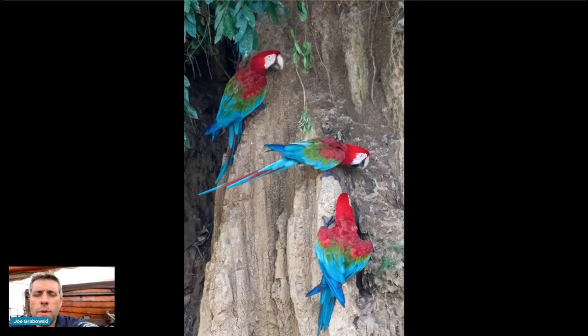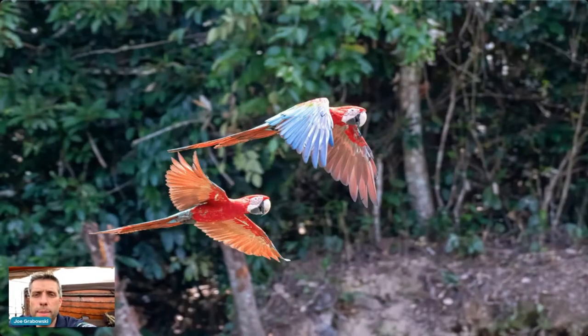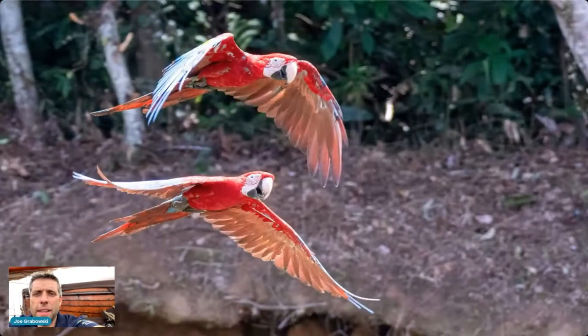These are green and red macaws. They're able to eat a little bit of this clay and get some of those minerals, some of those salts that their bodies are missing. And then eventually they get kind of spooked and they kind of fly away. So here's a couple pictures of those red and green macaws leaving the clay lick. I think there's one more shot of them flying out. There we go. Very cool.